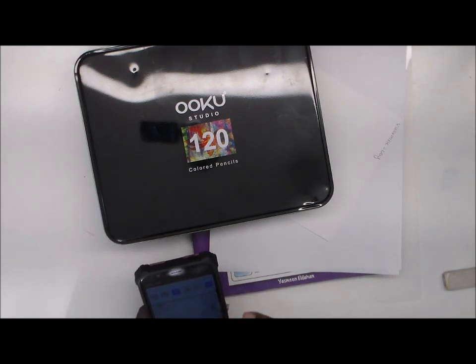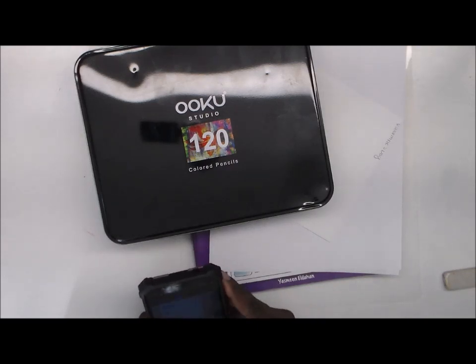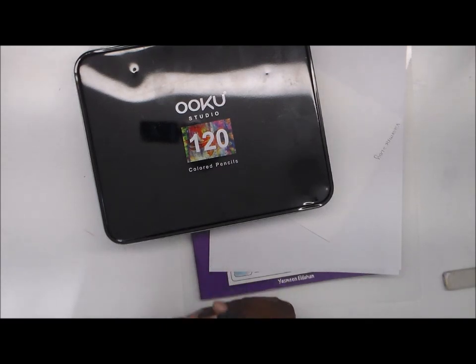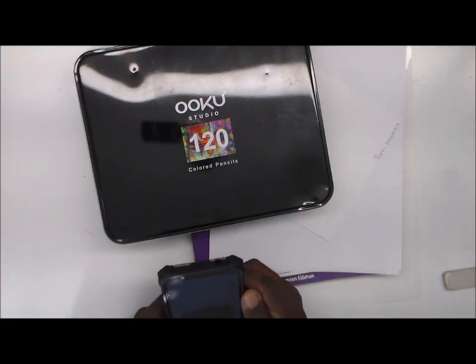From the first time when I got these pencils, I ordered them from Amazon. I ordered them on Amazon and they were $29.99, $29.95, something like that.